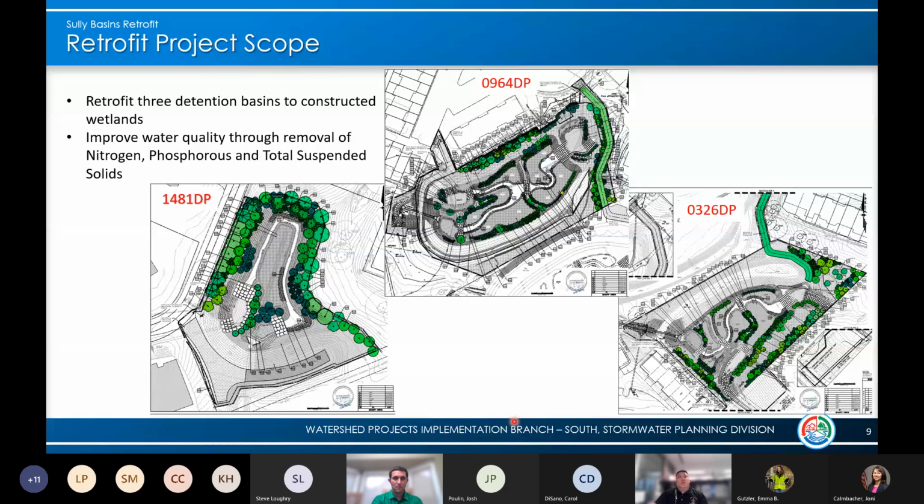So like I said, we will be retrofitting these three basins and converting them into constructed wetlands. And really, the purpose of them is for water quality treatment. And we will be having some microtopography, and the intent of that is just to promote a diverse wetland cover. And like I said, we do have regulatory requirements to improve water quality, and with these three basins, we are targeting nitrogen, phosphorus, and total suspended solids.